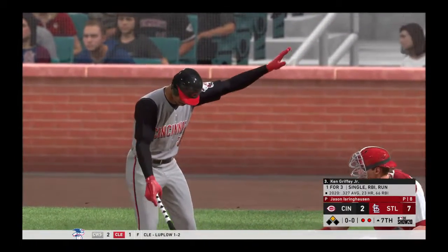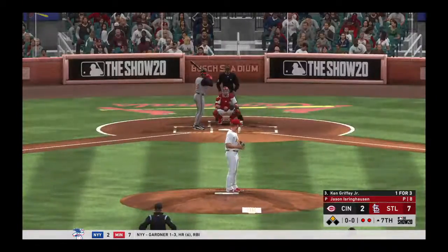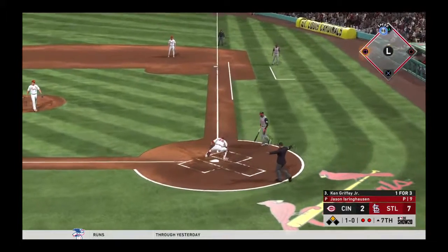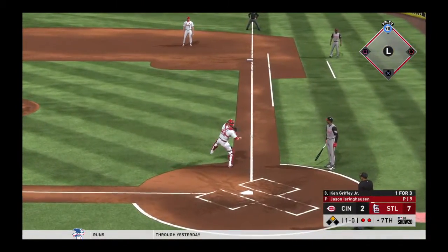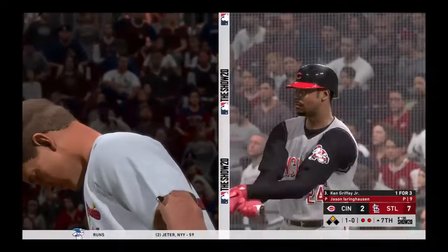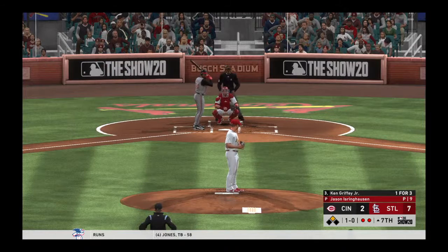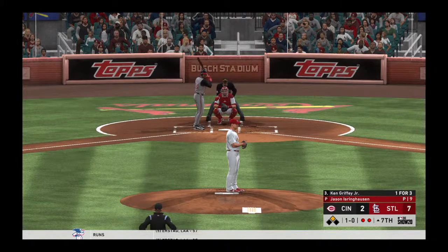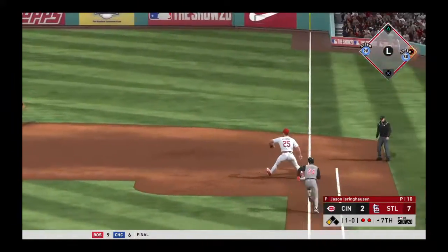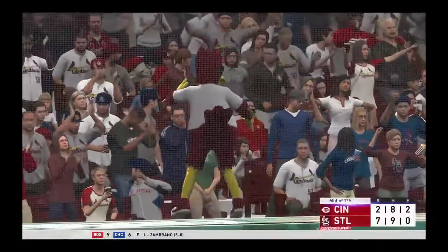Stepping in, Ken Griffey Jr., runner in scoring position with 2 down. From the stretch. And this one's in the dirt, and a nice job keeping it close. It's ball 1. Runner in scoring position at second with 2 down. Hit hard on the ground to second. Scooped up. He's out. Ladies and gentlemen, please join us for the traditional 7th inning stretch.